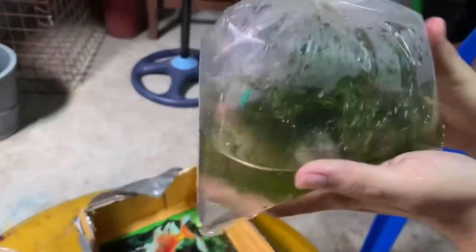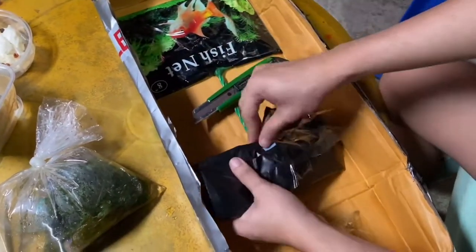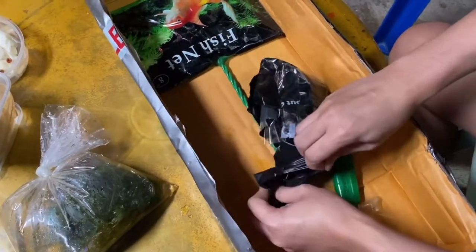So if ever you buy these snails, please do not trash them after seeing them not moving or hiding in their shells. They are shocked and stressed from all the movement, so just give them fresh water and allow them to rest for an hour or two.